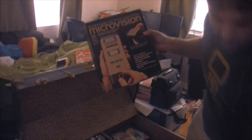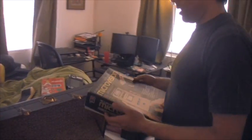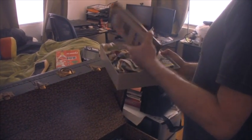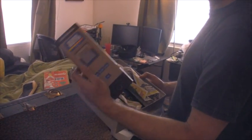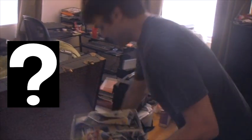Next up, we have a Microvision right here. Ooh, Microvision. The Microvision was the first interchangeable handheld game. And wow, that's fancy packaging right there. I don't have any games for it besides one that came with Blockbuster, which was a Breakout sort of clone. And these are cool. These are hard to find. And why do I have this?